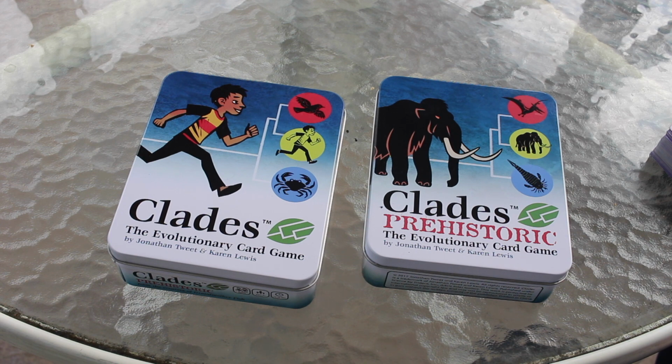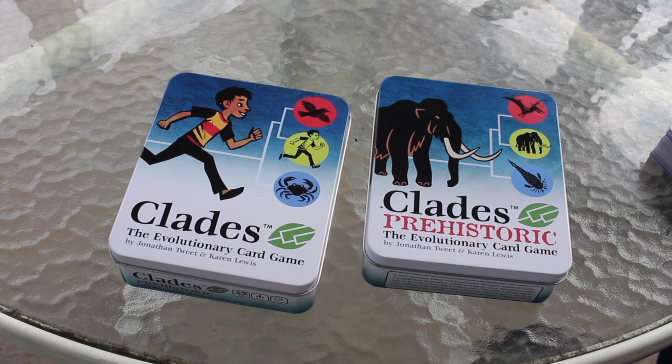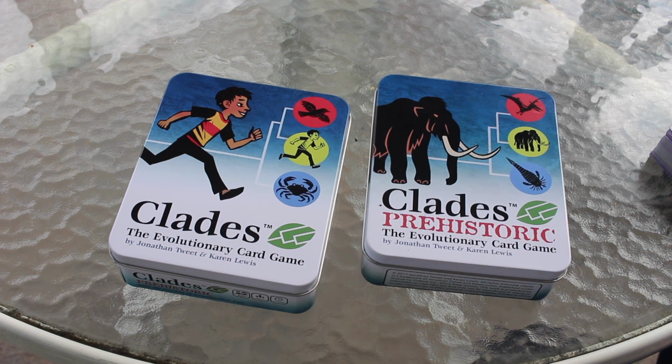This is a brand new game called Clades. Again, it's a card game. There are 2 different versions of it available. One uses extant species, that's just the one over here, just called Clades. And there's also Clades Prehistoric, if you want to play with extinct animals.